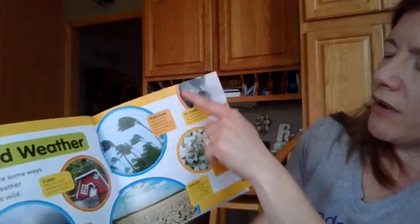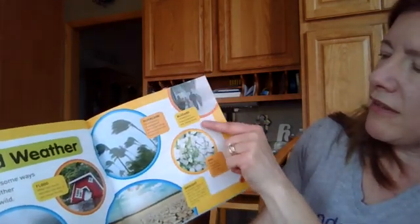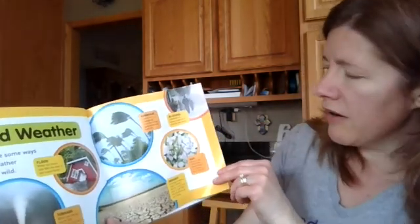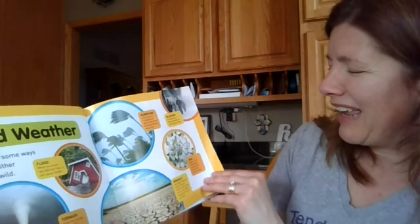And up here in the corner, this is called a blizzard. A blizzard is a heavy snowstorm with strong winds. And sometimes we've had those here in Ohio, but not this winter.